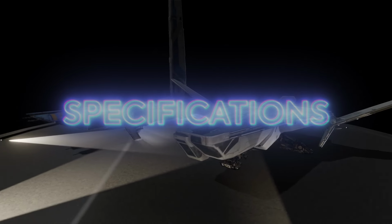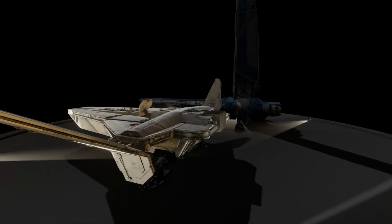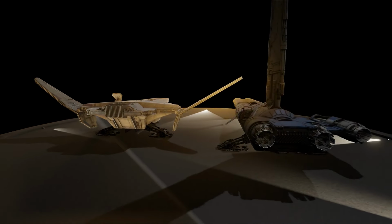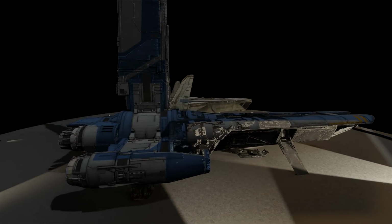Specifications. It was very difficult to determine what size the Windfall is in Vader Immortal. It doesn't appear next to any other ship, and we only see it from the outside twice as far as I could tell from the playthrough I watched.